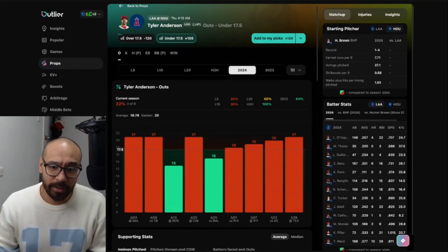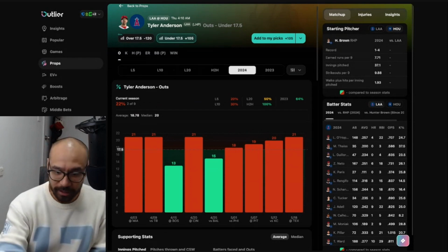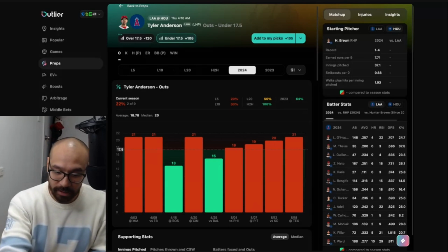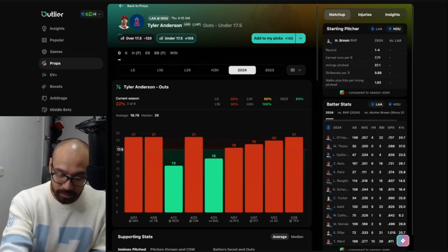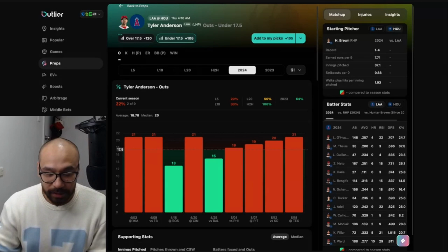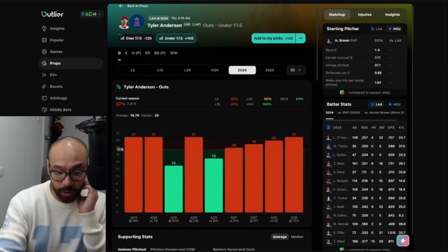Am I willing to back Tyler Anderson in this one? I think in that last day we actually had a game. We were betting on the Astros game actually, and a very similar play. Who was the pitcher we took the under in against the Astros? It was Griffin Canning. Yes, we took him under 4.5 pitcher strikeouts. I think he only finished on 2 in that game.